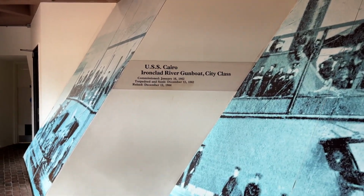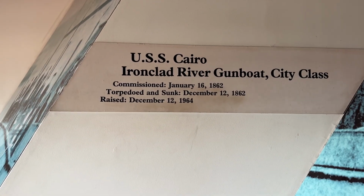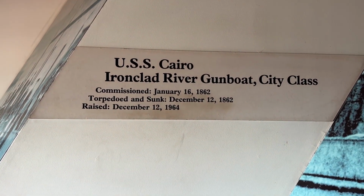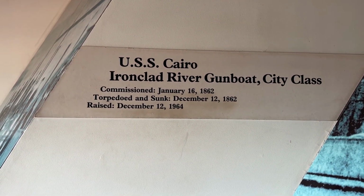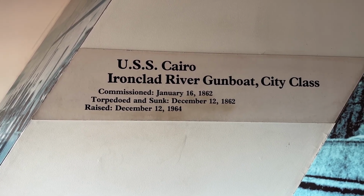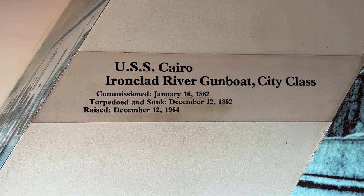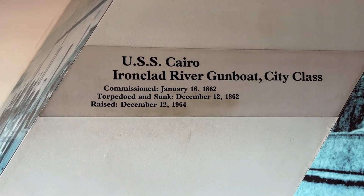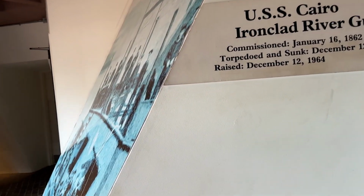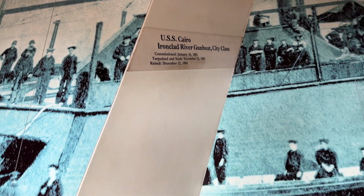USS Cairo, ironclad river gunboat, city class, commissioned January 16th, 1862, torpedoed and sunk December 12th, 1862. Then she was raised on December 12th, 1964, 102 years after she was sunk. Interesting.